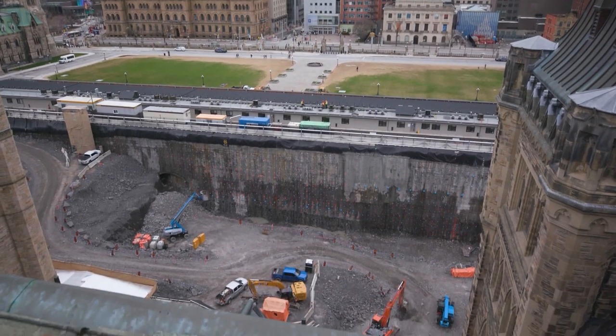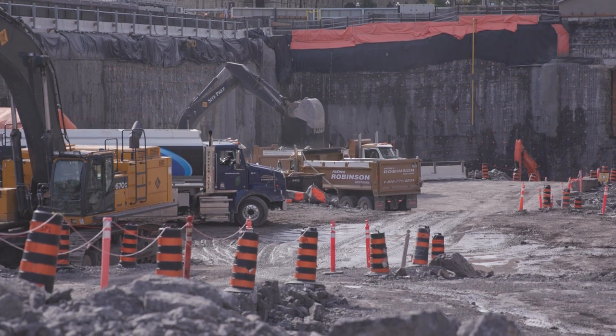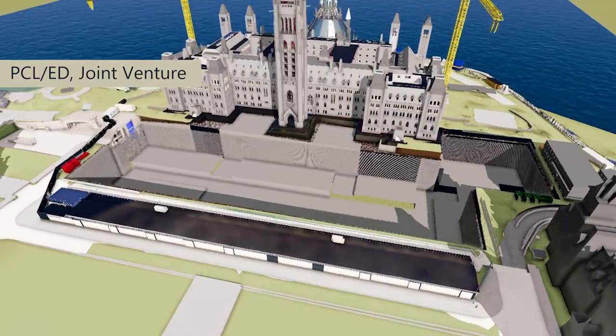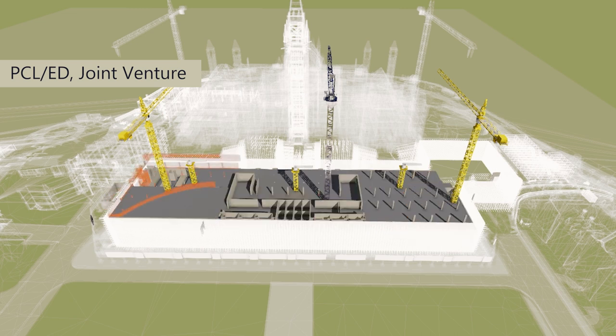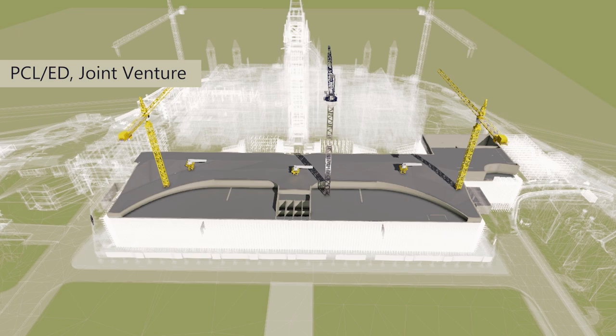Excavation work is approximately 65% complete, with more than 27,000 truckloads of rock removed from the site. Once excavation is complete, work will begin on a renewable energy system for heating and cooling. The geothermal source will use a series of wells drilled into the ground beneath the Parliament Welcome Centre.